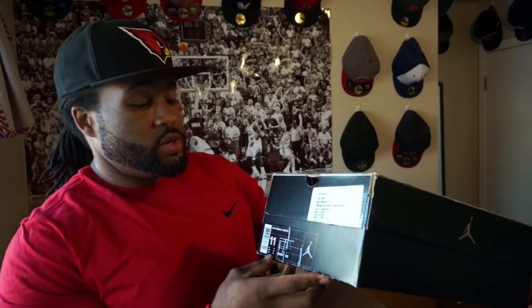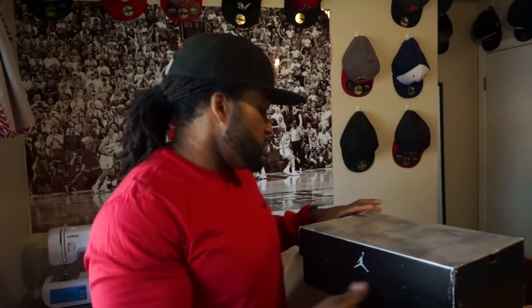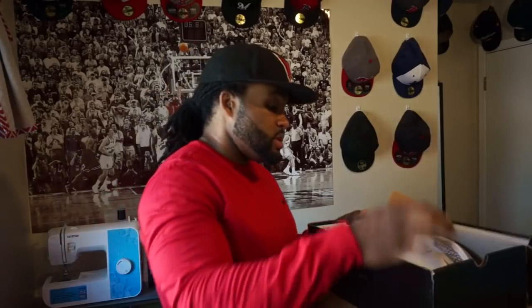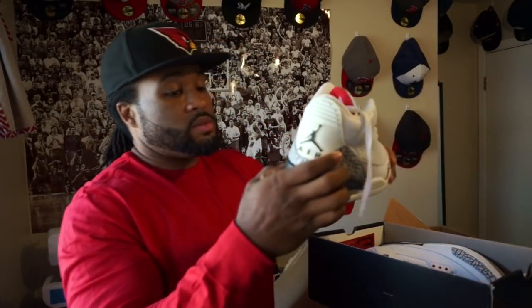Another retro 3, size 11, in that face box. Face boxes for me are hit and miss. Sometimes you get a dope shoe, sometimes you get super beaters. These are not beaters at all. These are fire. White cement 3s.